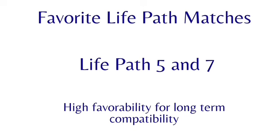They just have so much to talk about, and these 2 tend to get bored very, very easily, so they need a lot of mental stimulation. Because the 7 is the explorer of the inner world, they will always have so much to bring into the conversation to talk about with the 5, and the 5, who needs excitement and needs to be stimulated, will find the 7 to be so interesting because they always have some crazy interesting thing that they're thinking about and to talk about, right?